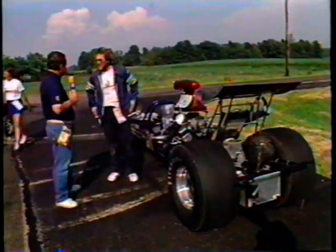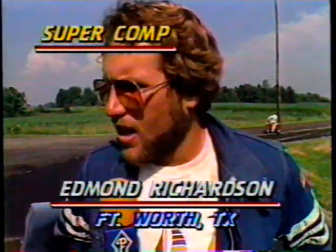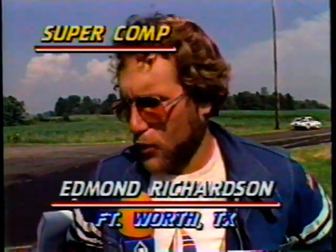Well, here's Edmund Richardson, another winner, and that was a tight little run, too. Yes, it was. Sure was. I think we left. I think I had a little bit better light, so I think I pulled it off barely. The sportsman run really means a great deal, doesn't it? Yeah, it sure does. It feels real good. Real good. That's what leads to running the big stuff. All right, congratulations. Thank you.